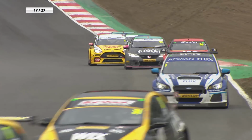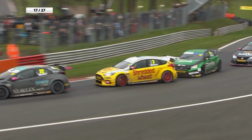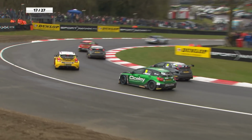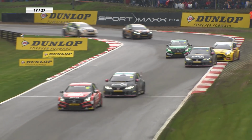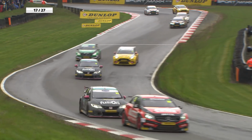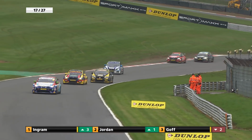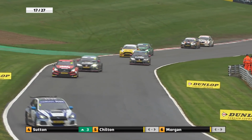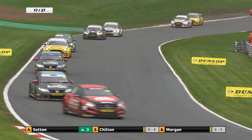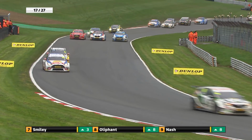Yeah, and of course this race is a different one now because there's contact there. Has he held it? Oliphant just clipping the back of Chilton, but they've held it. But Nash has gained 2 places. He has, nice one. Both the BTC Norlin cars up the order. James Nash going great guns. But what I was going to say was, of course, it's now the top 12 cars that are reversed for race 3, not top 10. So we're looking at all the positions down to 12th for being potential pole positions.